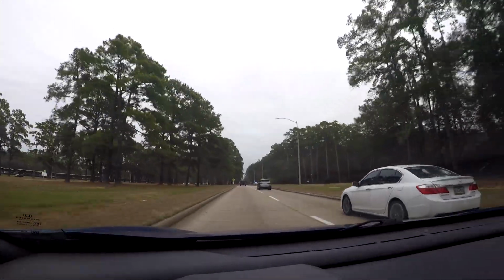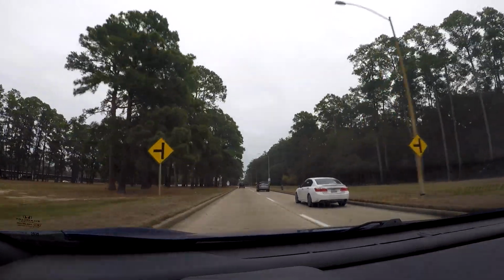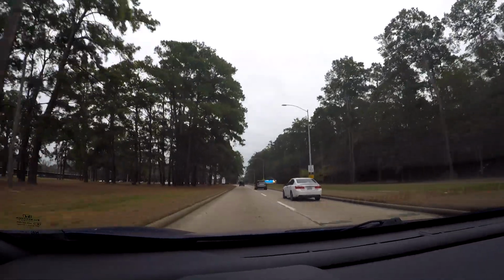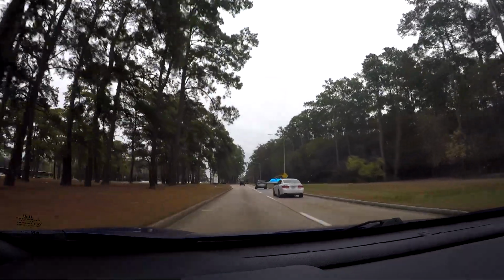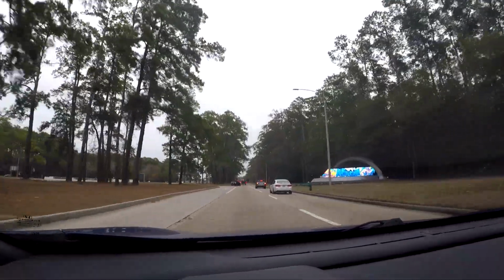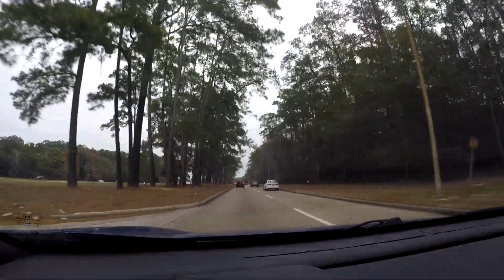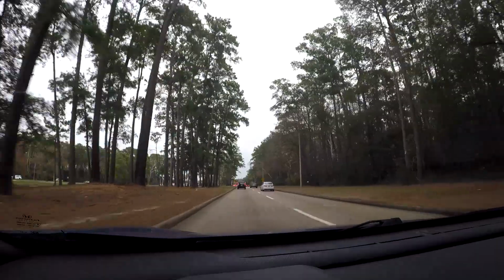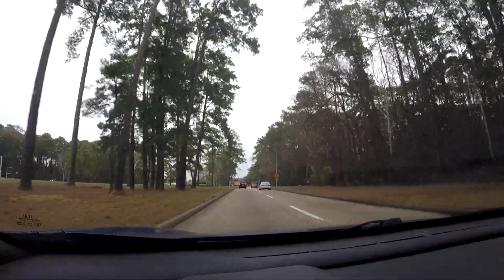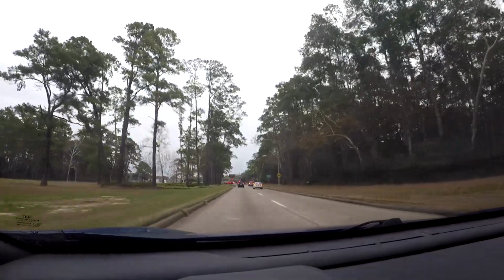So yeah, do not fret if you miss your exit, or if you take the wrong ramp or something, or you go to the wrong terminal. You can easily turn around and circle back. And if you continue past where we had to turn around earlier, you got more parking areas. There's also another cell phone lot. So just keep on following the signs.